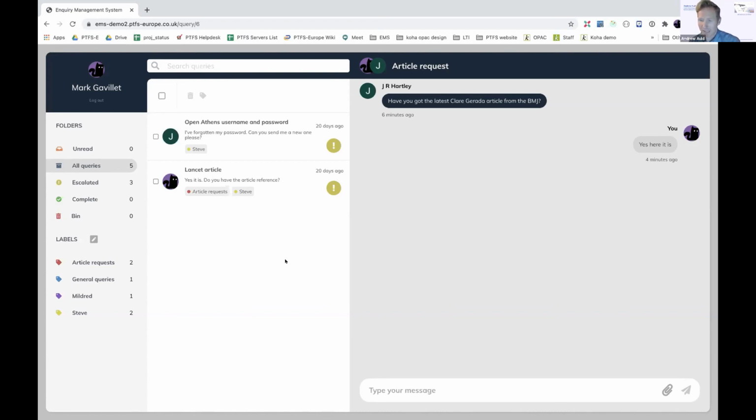Emma's asking about a stats report on the Enquiry Management System. We have deliberately taken the decision to keep this as lightweight as possible. And what we could do is keep on adding and adding and adding, but we're very conscious of the fact that that then takes it towards one of these huge monolith ticketing systems.